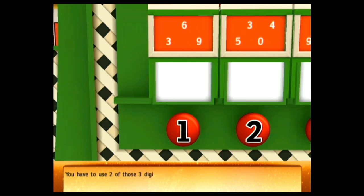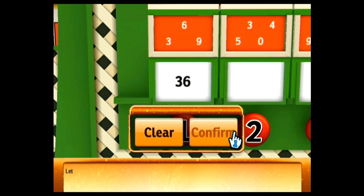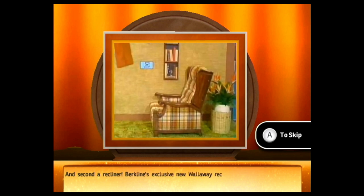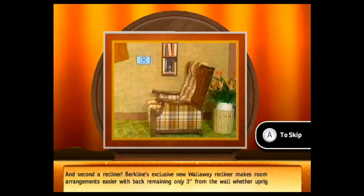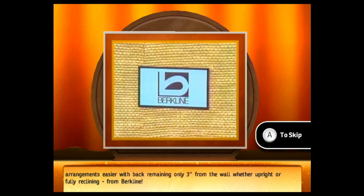Use 2 of those 3 digits to find the correct price. See if you're right. You got it. And second, a recliner. Berkline's exclusive new Rollaway recliner makes room arrangements easier, with back remaining only 3 inches from the wall, whether upright or fully reclining. From Berkline.